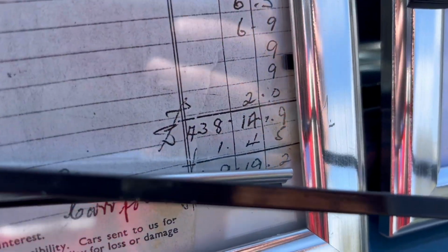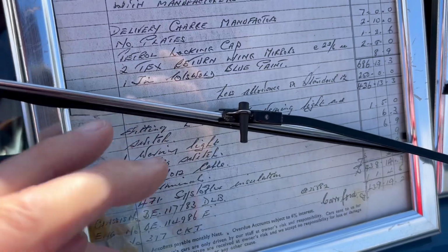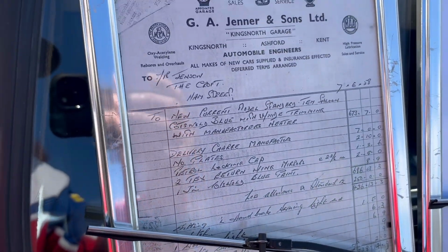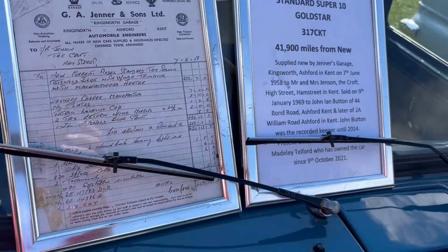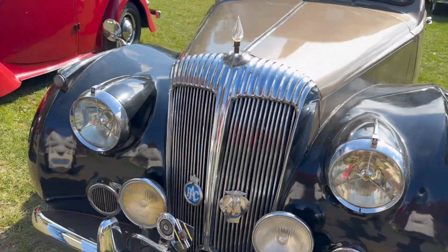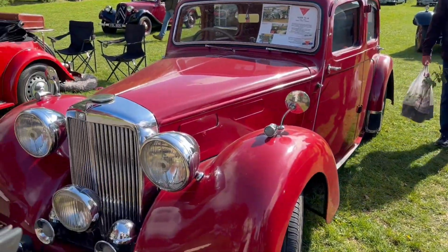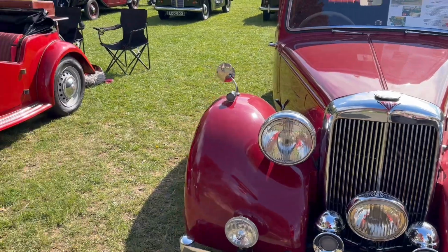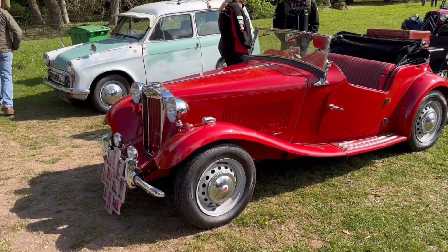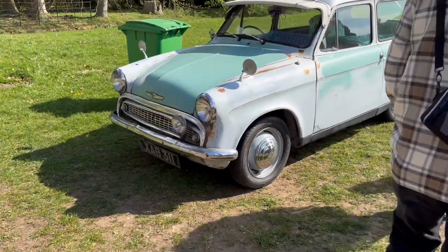Was 439 pounds. Bought brand new. Fantastic. Yeah, hood ornaments. Back to 48. We got them in the books. Wow. These are survivors, aren't they? It's a Hunter, is it? What is this one?